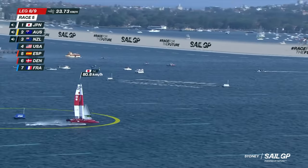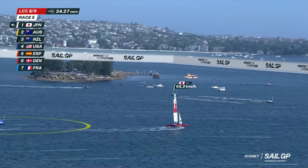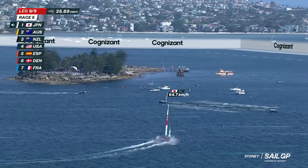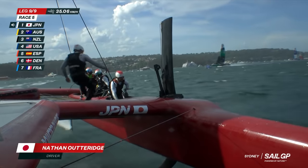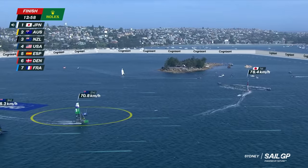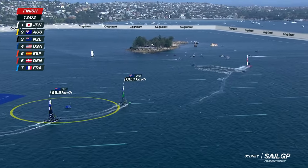A jibe here, a blast to the finish. Wow, the crews are having to work hard for this. So it will be Japan on race number five with all kinds of drama that we never could have anticipated, as they come through with a stellar performance, winning race number four, and they will win race number five and then wait and see to what their fate will deliver them.